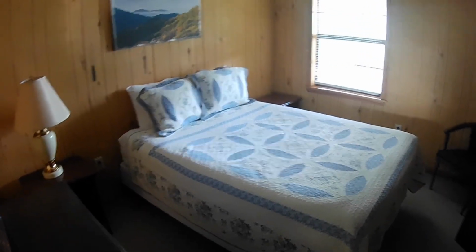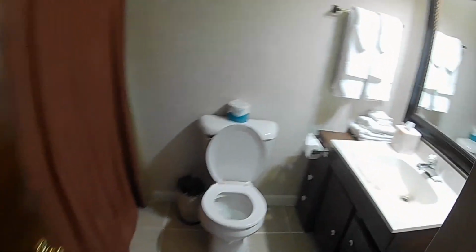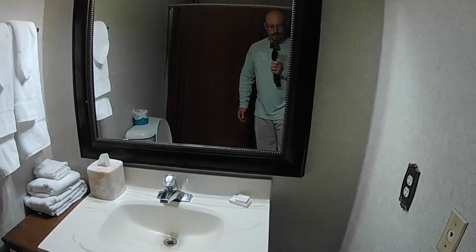So here's one bedroom. This is probably another full size. It's got a pretty decent closet. Right across from it, got heat lamps up there. So it's got a pretty sizable bathroom with a regular bath, shower combo. Another closet.